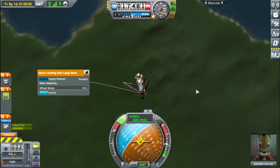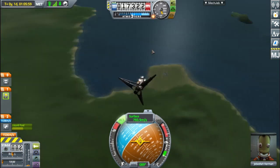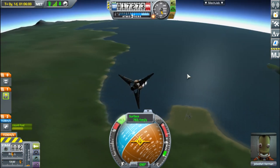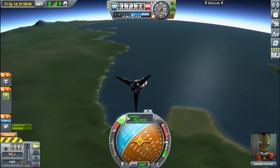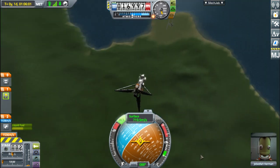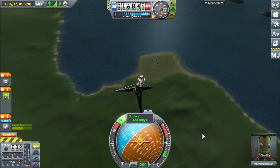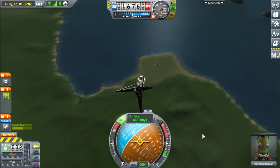And we are now deploying the legs and using them as a brake system to help slow us down as we approach our final target here. And they seem to be working, slowing the craft down quite a bit as we enter our final approach.